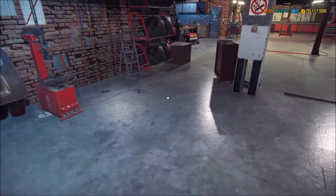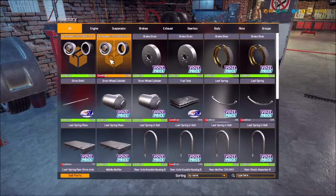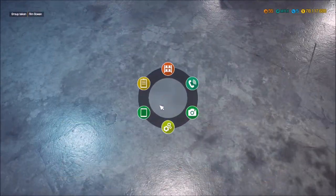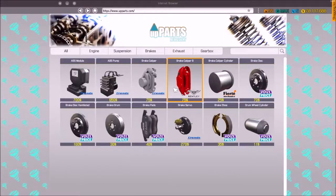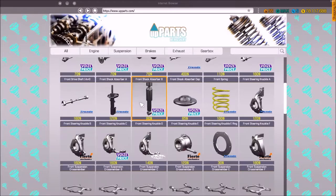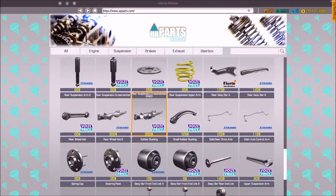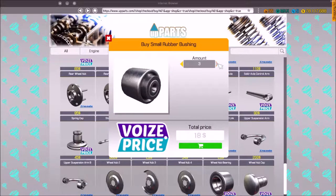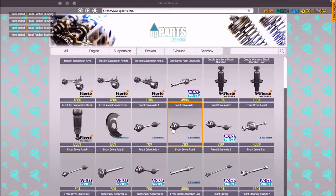All right, well, that's what came off it. That's what we're going to put back on it. All right, so let's get some suspension parts, shall we? Let's get going on this, because holy cow, we are wasting some valuable time here. I think we need four small rubber bushings at least. Where's all my stuff at here? That's a coil.